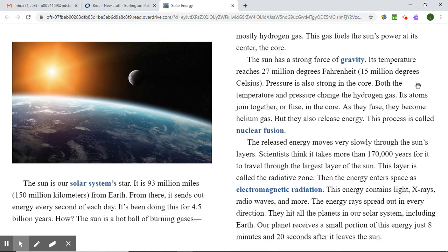The sun is our solar system star. It is 93 million miles, 150 million kilometers from Earth. From there, it sends out energy every second of the day. It's been doing this for 4.5 billion years. How? The sun is a hot ball of burning gases, mostly hydrogen gas. This gas fuels the sun's power at its center, the core.